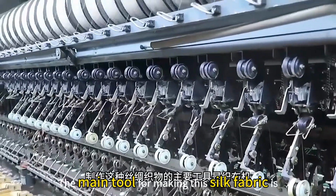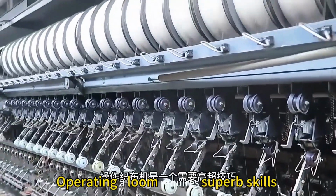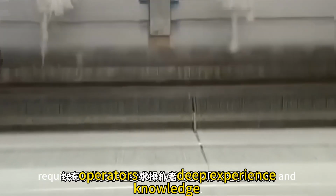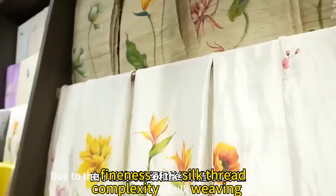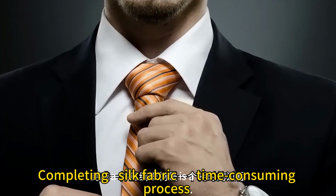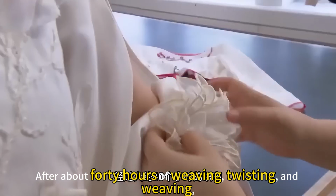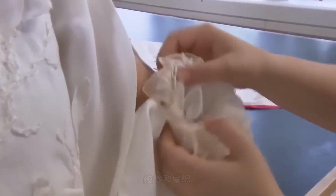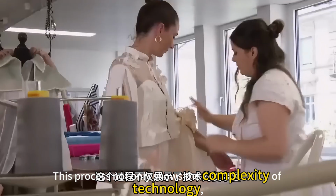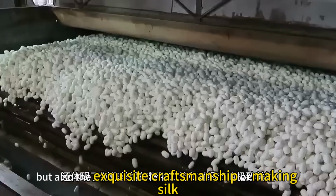The main tool for making this silk fabric is the loom. Operating a loom requires superb skills, focus, and endurance. The complexity of the loom requires operators to have deep experience and knowledge. Due to the fineness of the silk thread and the complexity of silk weaving, completing a silk fabric is a time-consuming process. After about 40 hours of weaving, twisting, and weaving, only half of the fabric can be completed. This process not only shows the complexity of technology, but also the exquisite craftsmanship of making silk.